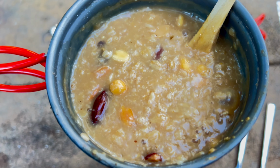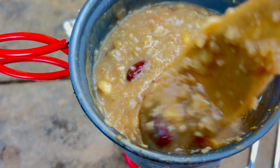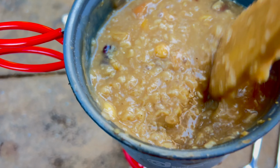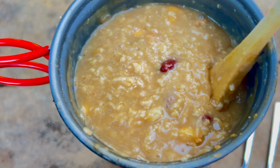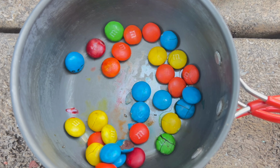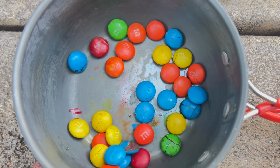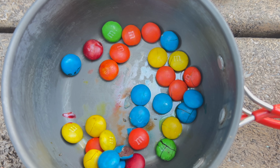We have definitely found a new favorite. Hot oatmeal with trail mix in it. Fruit and nuts. Absolutely delicious. I'm not a huge fan of chocolate, so I took all the M&Ms out and put them in David's bowl.